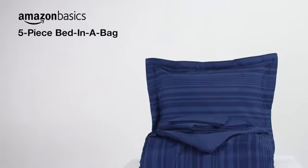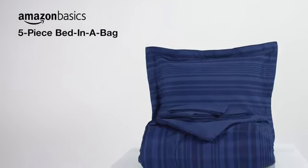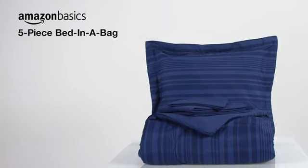Whether relaxing in bed reading a book, watching television, or dozing off for the night, you are sure to love snuggling up to the Amazon Basics 5-piece bed in a bag.